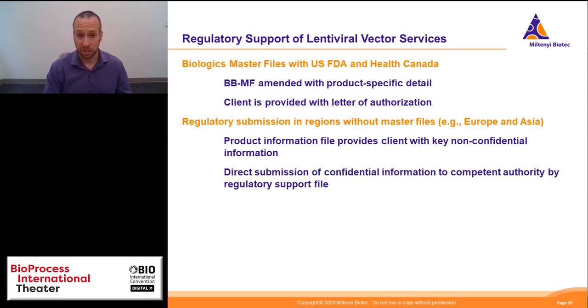In regions without master files currently in place, such as Europe and Asia, we generally provide a product information file, which provides the client with high-level non-confidential information, allowing them to fill out their dossier, and then we could provide a direct submission of any confidential information to the authority.